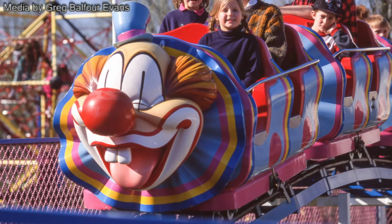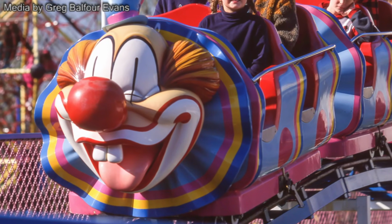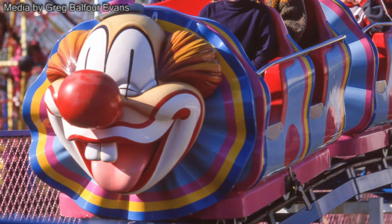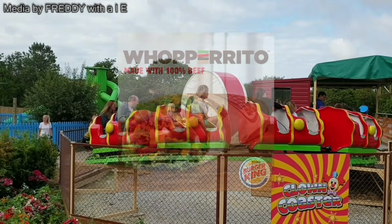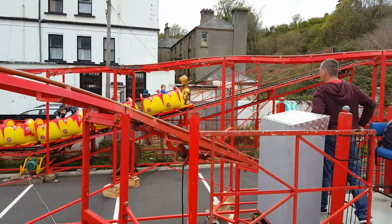From the cackling smile to the admittedly high level of detail on the face, this well-designed train is undoubtedly creepy looking. So if you have a fear of clowns, you're gonna want to avoid this one like the public avoided Burger King's Whopperito. Number 2.